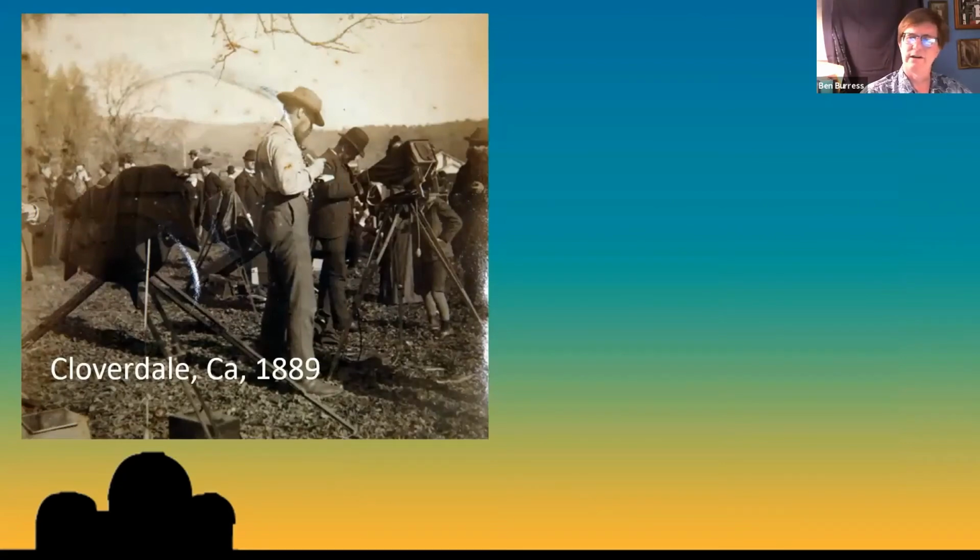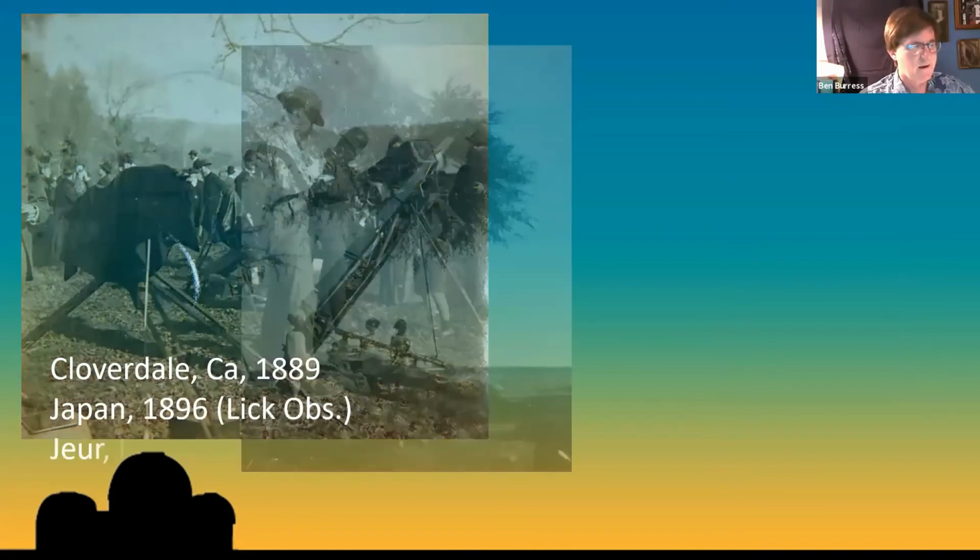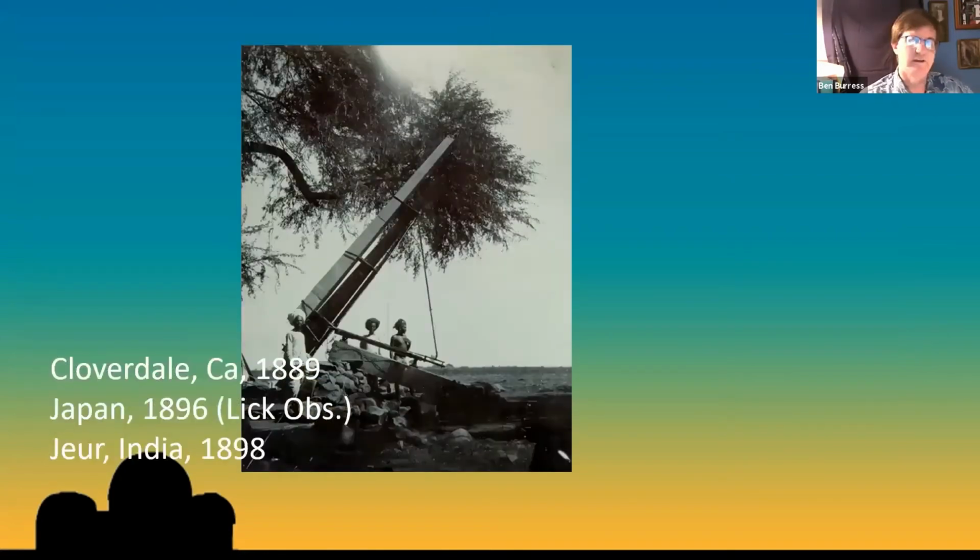He was actually put in charge of a small expedition to go to Cloverdale. That's not world travel at this point, but that came later. In 1896, he was part of a group from Lick Observatory to go to Japan to observe an eclipse. Unfortunately, that one was clouded out, but he got a lot of good pictures of Japan in the meantime. He went to Jeur, India in the 1898 total solar eclipse.